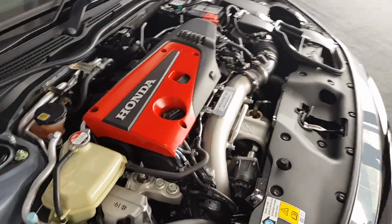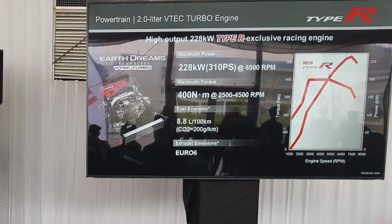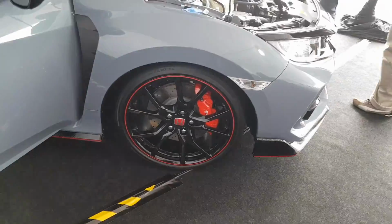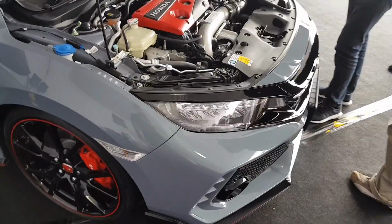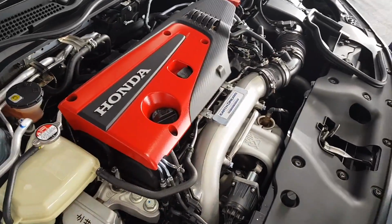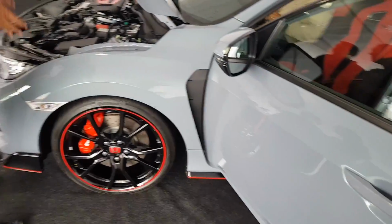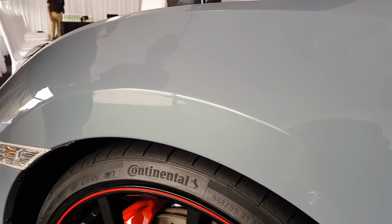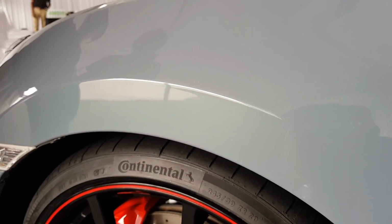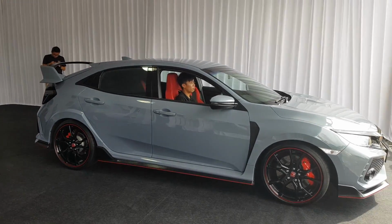Alright, that's the new engine. So this is more than 300 horsepower. They are shod in 20-inch Conti Sport Contact 6. Earth Dreams. I don't know why they bothered with Earth Dreams anymore, because all we know is VTEC Turbo. And yeah, I don't know whether you can get a proper view of the color, because from the screen it just looks grey, but actually there is a very strong blue tint to it.